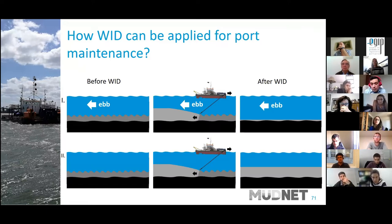Moreover, it's good to conduct this maintenance during the ebb tide, because the currents speed up the velocity of this fluidized sediment. Also, the water injection dredging could be used for conditioning. Here is the second option, mentioned as conditioning.